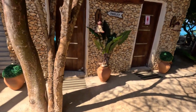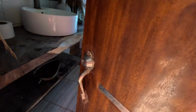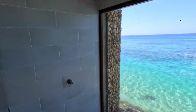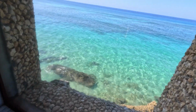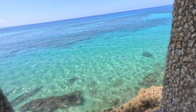I want y'all to check out this bathroom real quick. Yeah, check out this bathroom, y'all. So yeah, you can come in here, take a shower, take a shit, it don't even matter, you know what I'm saying? And enjoy this beautiful view while you're in the shower. Y'all see me? This is crazy, right? But yeah, man, enjoy a beautiful view.